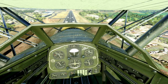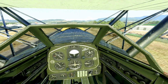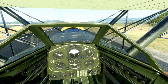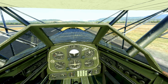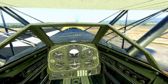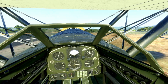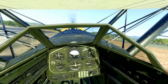Now we're going to land long on this one. And quick. Right, now she wants to float. Big bounce, big bounce. And I'm off the runway. Oh, what's this bouncing? What's going on? Oh, I've had this before.